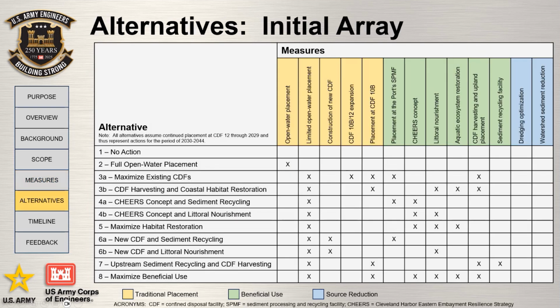The remaining measures were combined into 11 unique alternative plans as shown on this slide. For the remainder of this presentation, I will briefly describe each alternative plan. The final slide will describe how you can share your input and feedback on these plans with our project team.